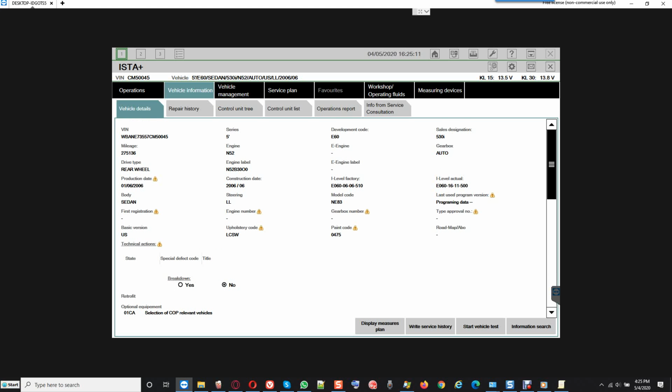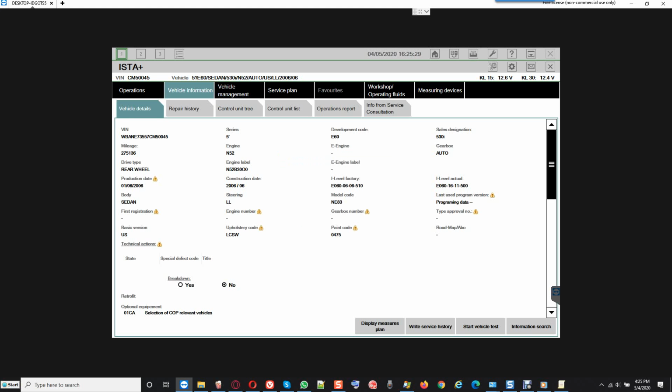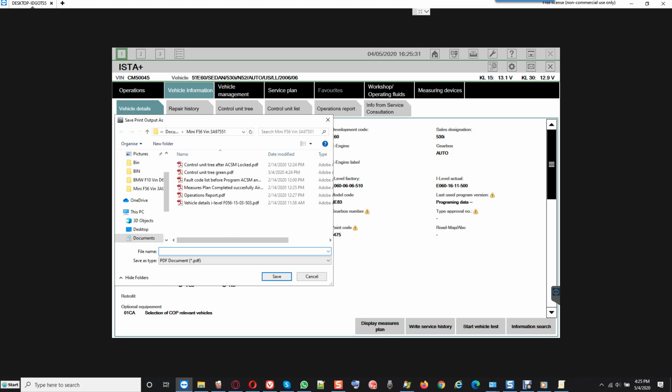Try to start the car and see if that error comes up in the cluster again. About the adaptive headlight, if the error comes up. All right, let me shut it off. Let's see here.